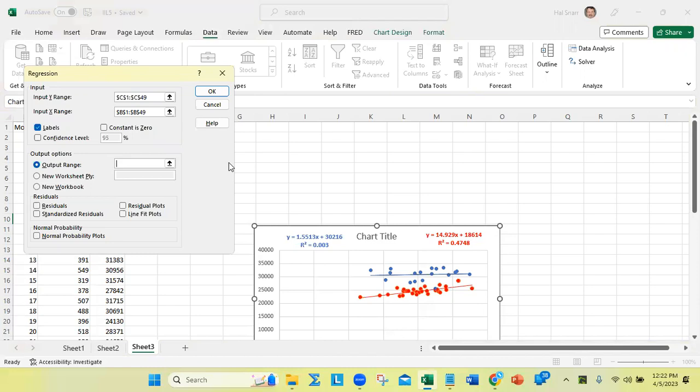So you click the Output Range, click the box, and then you go over and put it in H1. We'll put it in H1. We're going to click on H1. Everybody should have C1 to C49, B1 to B49, Labels, and then Output H1. H1 right there, right?